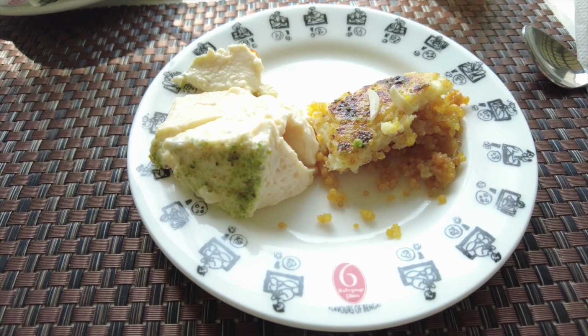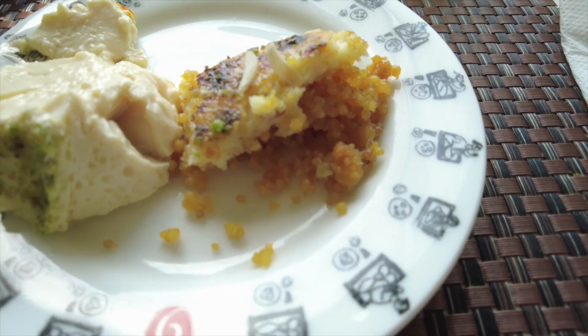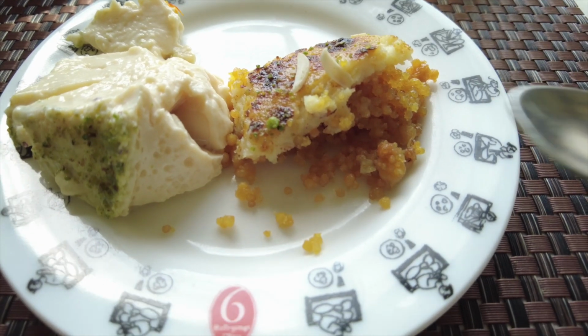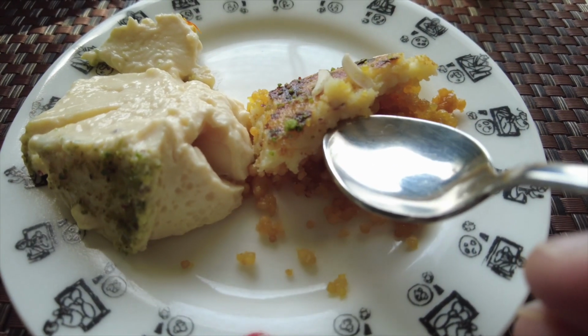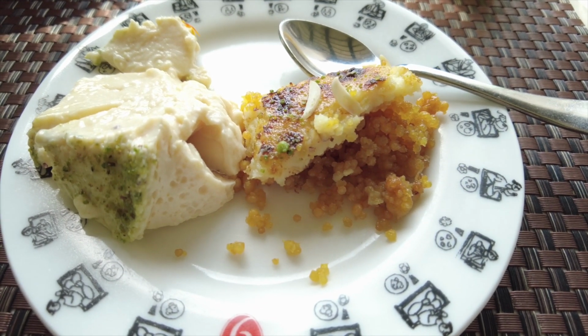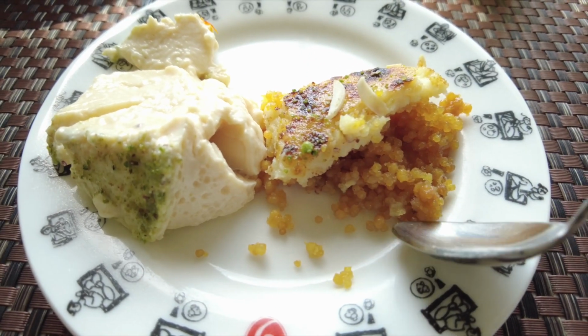Just wanted to quickly show you my plate of desserts. So what I've got on my plate is, I think this is called Mihidana dessert. So it's got a nice layer of cream on top. This is the cream layer, and that's made out of milk. So it's a milky, creamy layer on top. And what we have at the bottom is this called bundi.